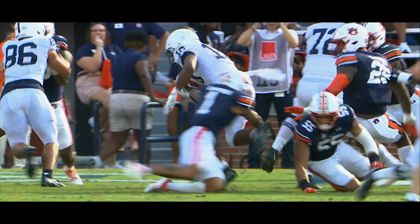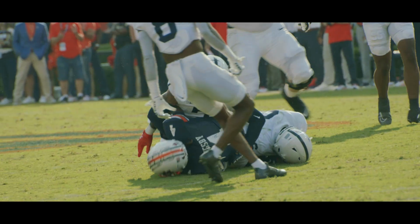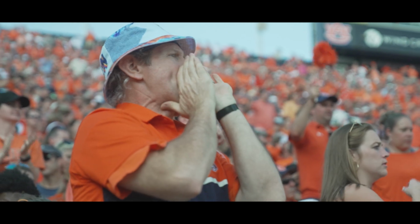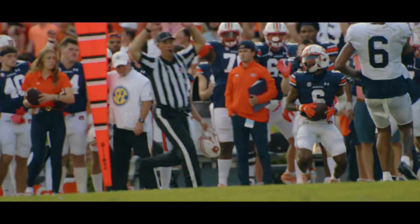Turns, hands the ball to Singleton. Singleton is in for a touchdown. Handoff, Tank Bigsby up the middle. Bigsby inside the 40. Tank Bigsby. Nice surge for Auburn. Ashford drops to throw. He throws it. It is caught inside the 10.